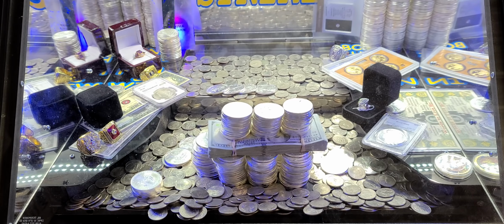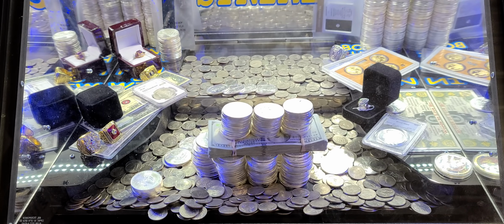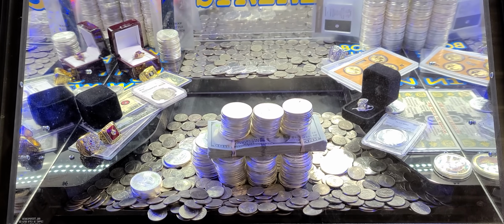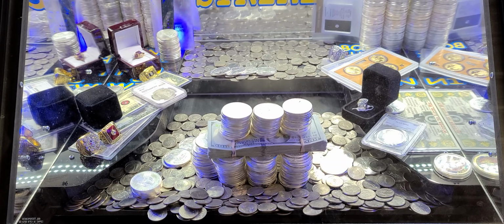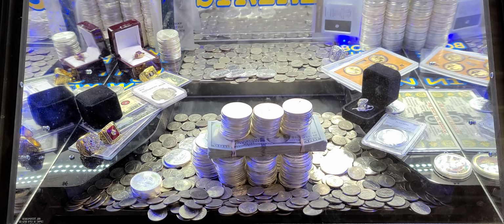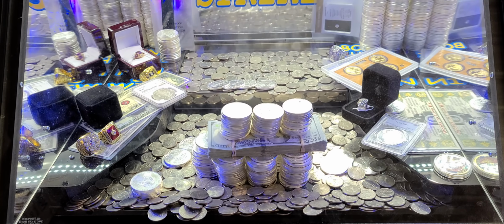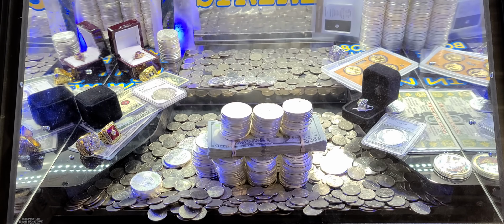Lots of quarters, I mean lots of quarters here. I've probably gotten back everything I put in so far, so that actually makes me feel a lot better about that. No silver yet, just a lot of quarters.